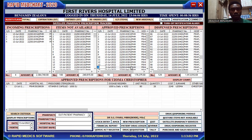Now, let's look at items not in stock. I want to check if the 406 is here. Okay, 406 is not there. So I wanted to check if 406 is there. 406 is no longer in items not available in stock. It has moved to approved prescription and dispensed prescription.